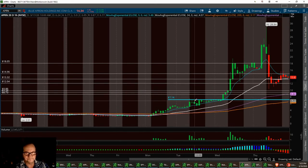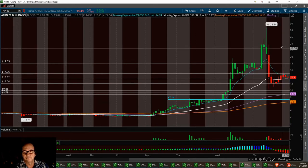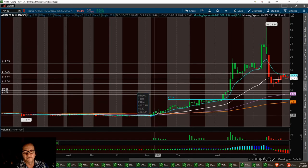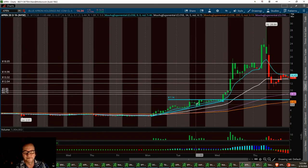Now, this is the ascending triangle that I'm talking about. Let's go ahead and draw this trend line in here, where you could tell it was getting ready to break out again. And we'll just pull that right there. Bam. You see where it touched down right here? So I knew right then that we were going to have a breakout here, because it started to squeeze.